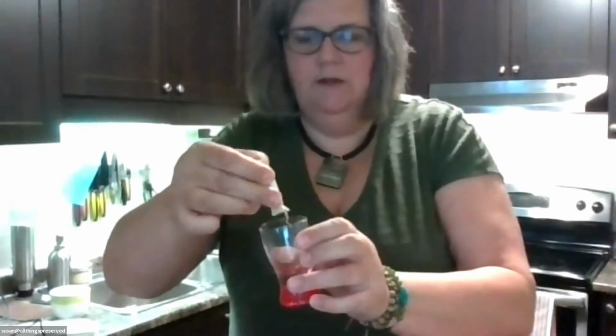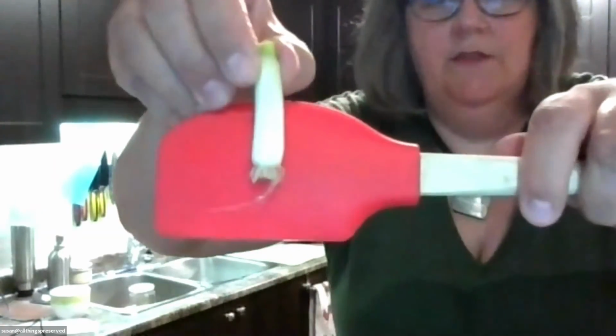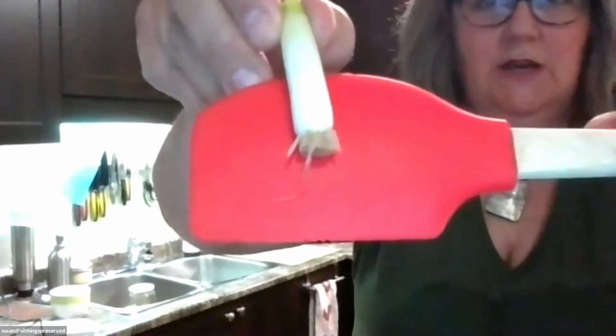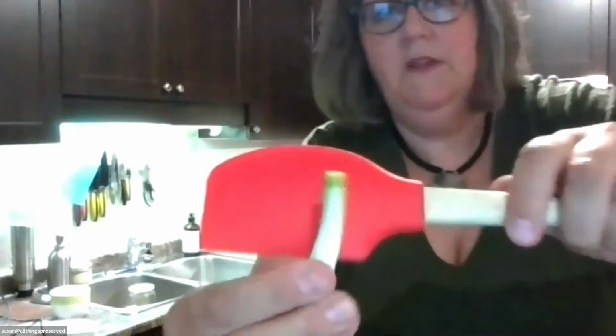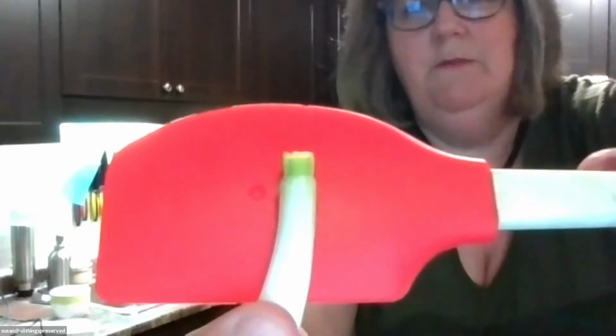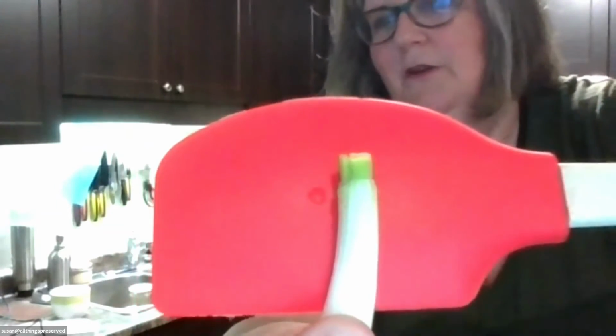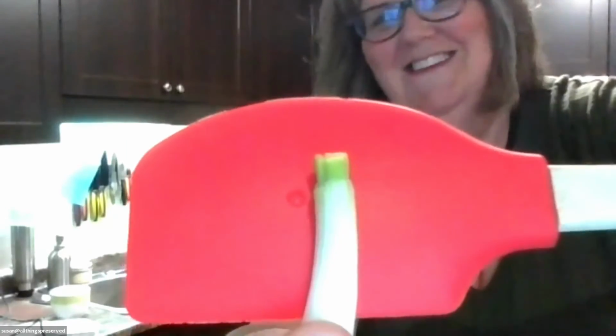But what I love too about green onions is regrowing them. So has anyone ever regrown vegetables from scraps? This is one of my favorite things. This is the root end of a green onion. And this might be hard to see. I'm going to try and put it behind something. Can you see that the root has started to grow? And that's just been in the water for a day or so. And if you look at the top, can you see that tiny bit of light green that's a little bit thinner than the rest of it? That's what's regrown.